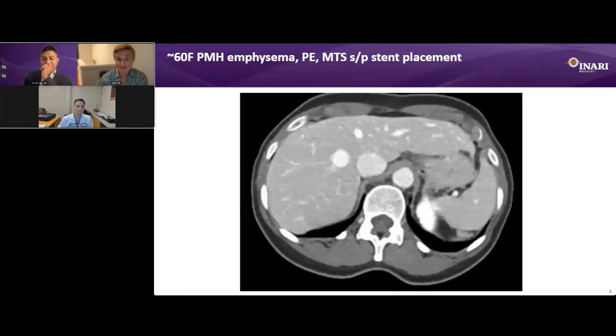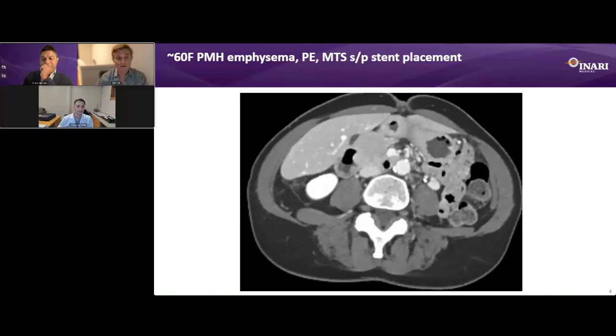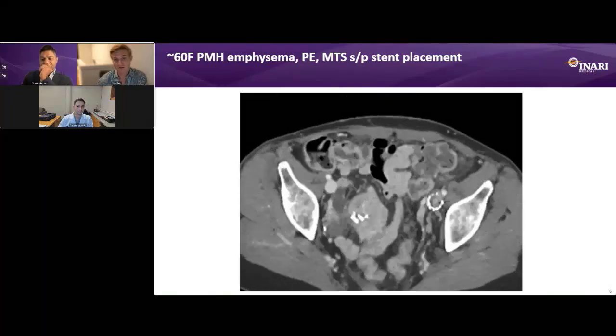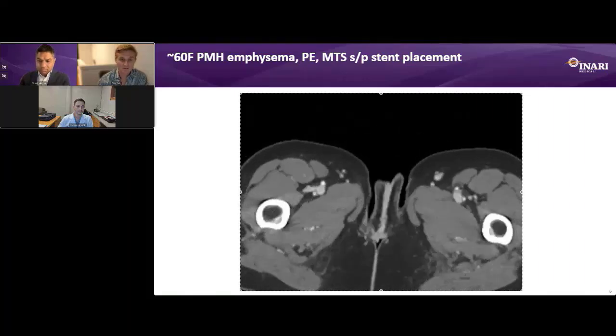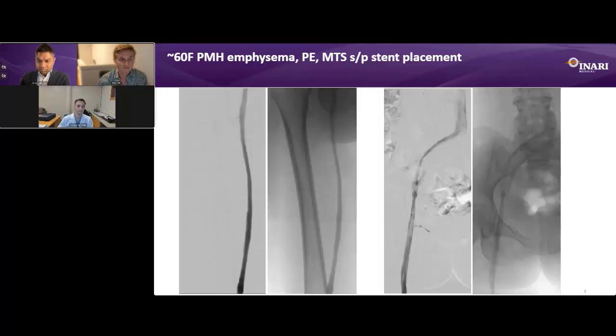So as you can imagine, the CTV that I get as a follow-up for any stent placement shows that her stent is nearly occluded. There's a hint of a channel there throughout the stent. So she has an in-stent thrombosis from medication non-compliance. I think it was a medication issue, a medical education issue.